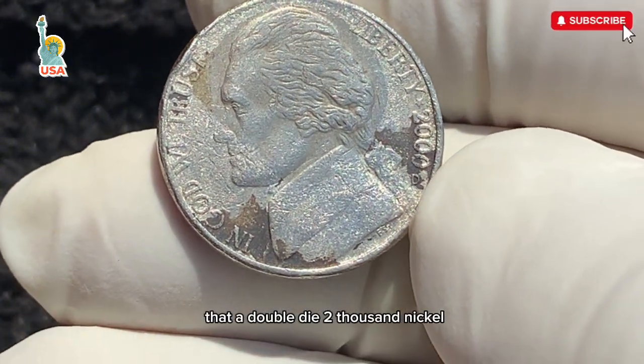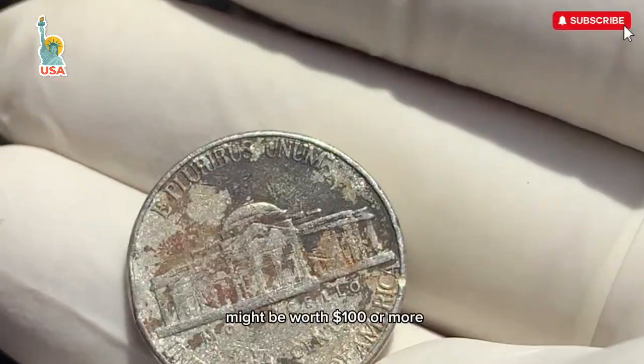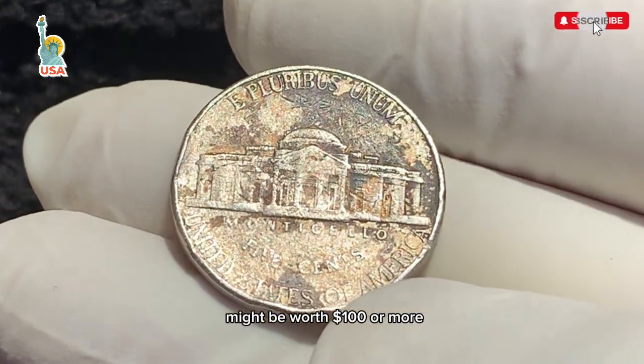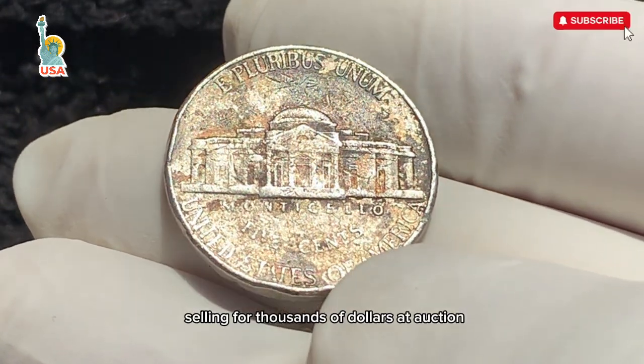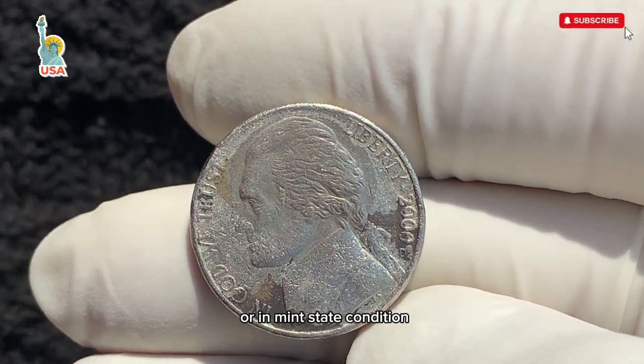A double die 2000 nickel in excellent condition, for instance, might be worth $100 or more, with some coins selling for thousands of dollars at auction if they are particularly rare or in mint state condition.